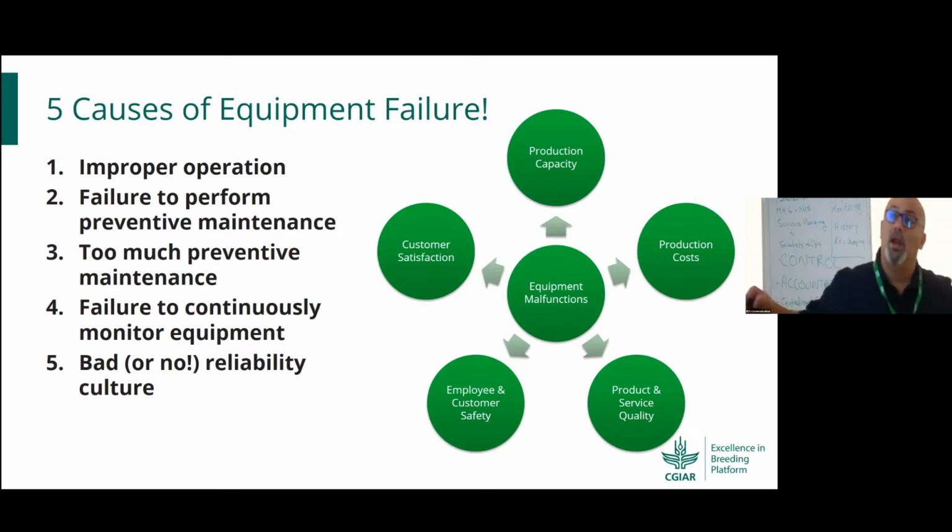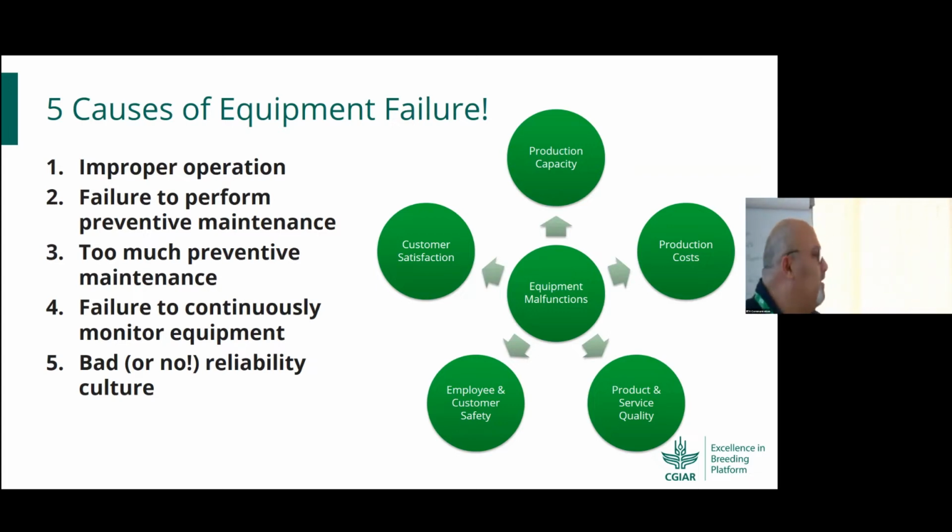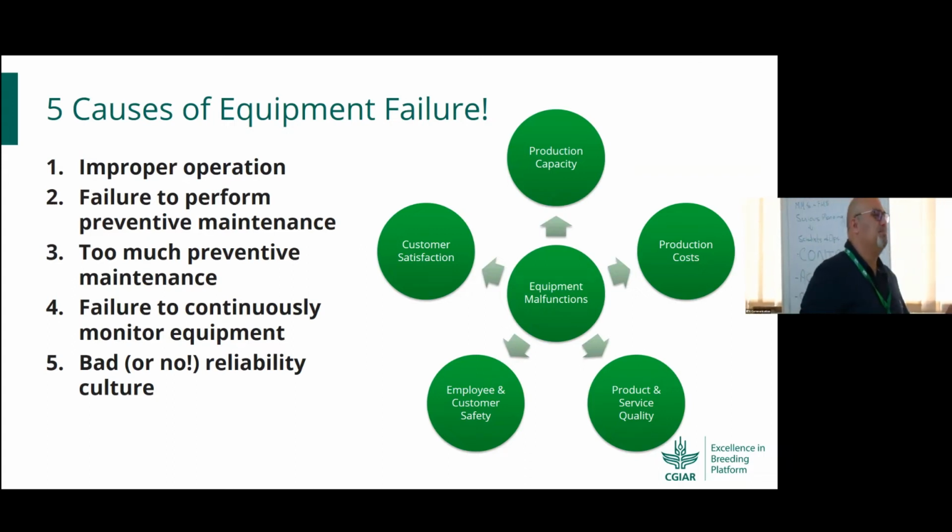Bad or no reliability culture. Yeah, these things happen. It's like, well, I'm sorry, I broke the tractor. I apologize.